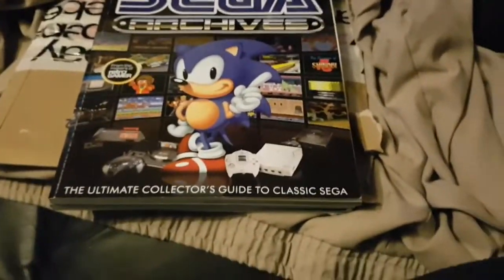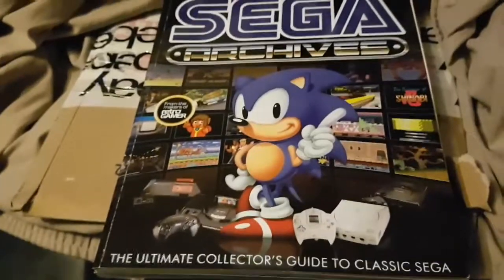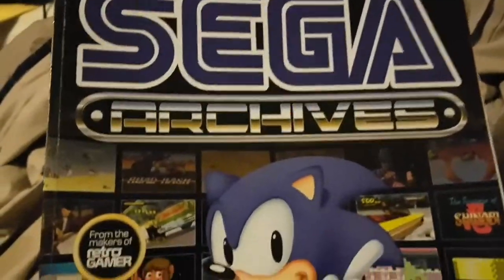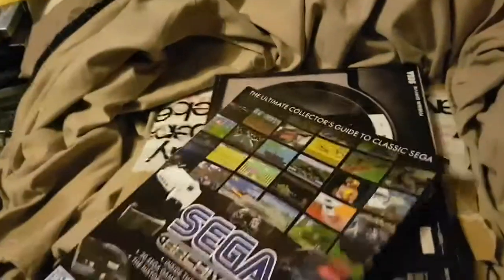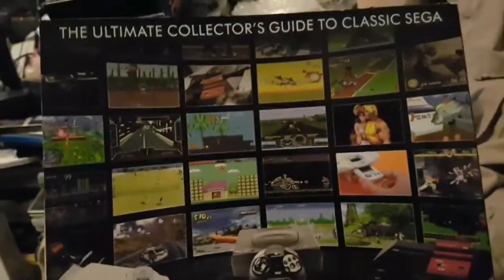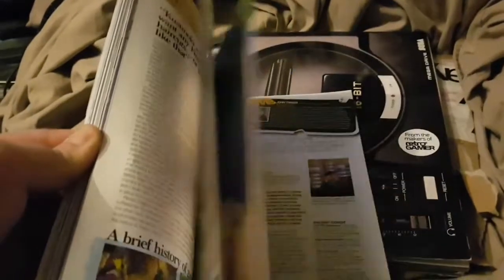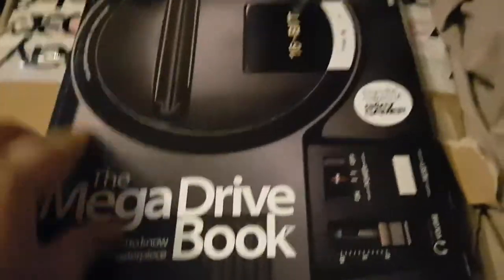Right. The next one is the Sega Archives. A magazine that I've been meaning to get for a while. The Ultimate Collector's Guide to Classic Sega. It looks really cool. So this will be very in-depth. Covers all things Sega apparently, so this will be nice from the makers of Retro Gamer. I think this is more of the work when they used to be pretty good, so it looks pretty cool. Lots of stuff to be looking into there. Loads of stuff to be looking through. Plenty to keep me busy. But that's that one. Then, like I say, we picked it up twice by accident, so there's a second one.